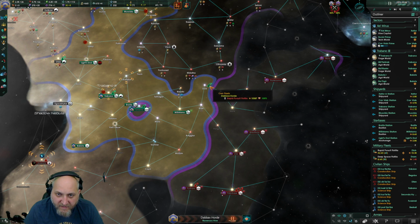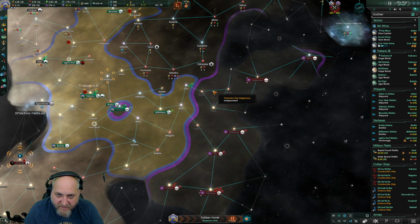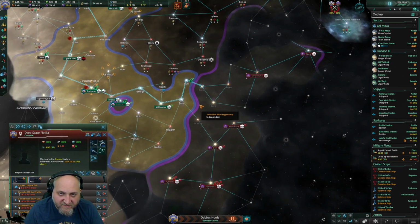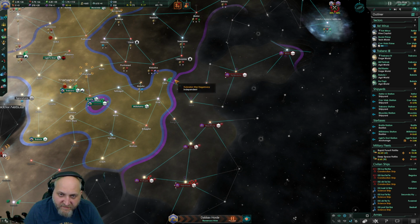Hey, you took that. Great. I'm just going to move him beyond this one. I'm going to let the other guy, the other fleet, come down. He's a ways away, I think. I think that's him right there. Yeah, he's a ways away, but I'm going to let him take it. And we're going to try to take this, take that.